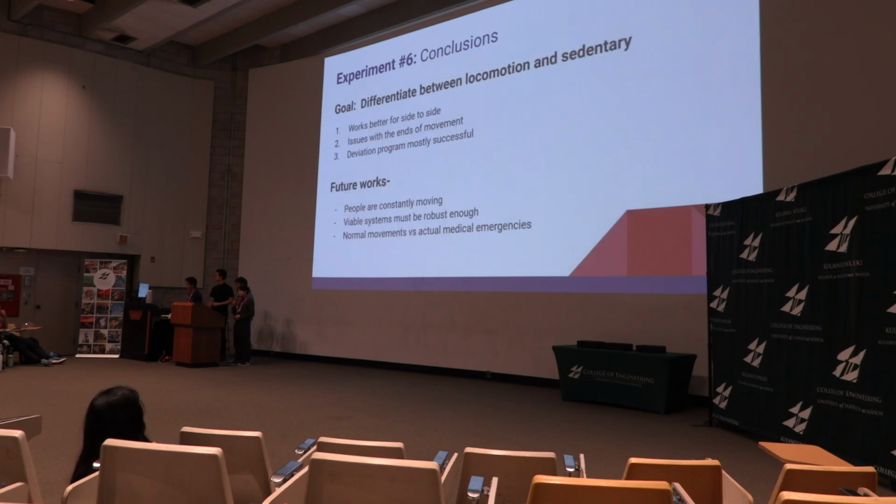And then going back to just some conclusions for this experiment, once again, our goal was just to differentiate between locomotion and sedentary behaviors in our subject using radar. One conclusion that we found is that it does work better for the side-to-side data sets compared to the front-to-back data sets. We think that this must be because for the front-to-back data sets, the subject would be moving from the front chair to the back chair, getting farther away from our radar, and that would possibly make some discrepancies in our data.